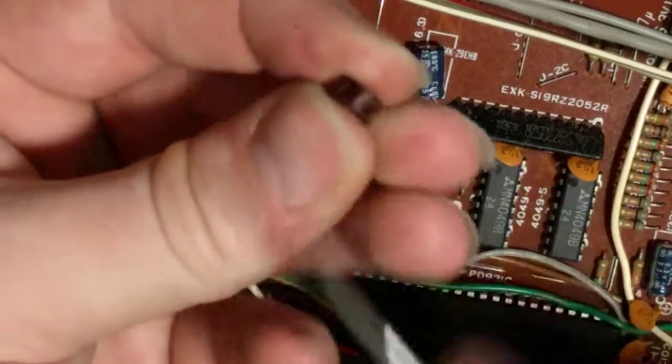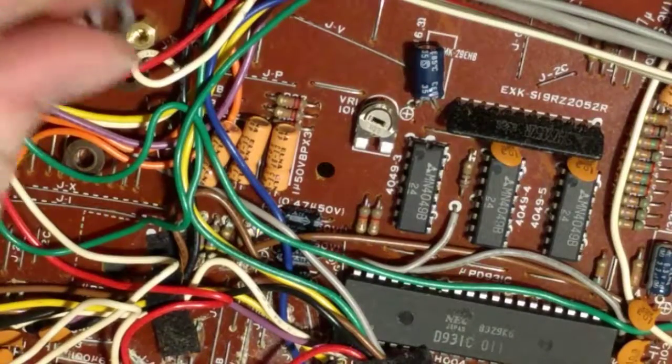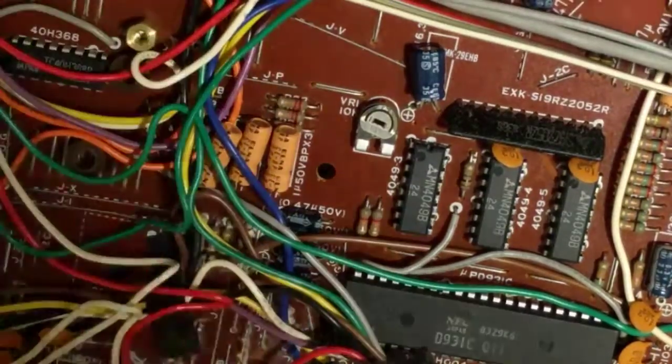But that's a really hard piece of plastic. I kind of miss this stuff. It must have been miserable to work with, but I always liked the look and the feel.